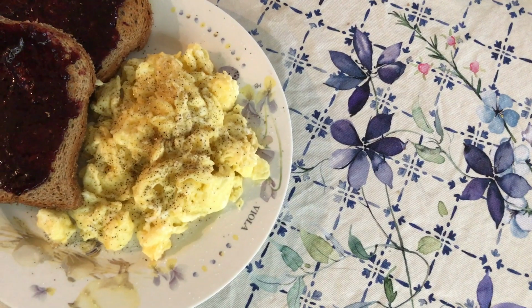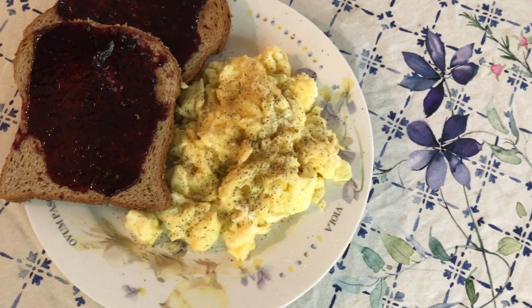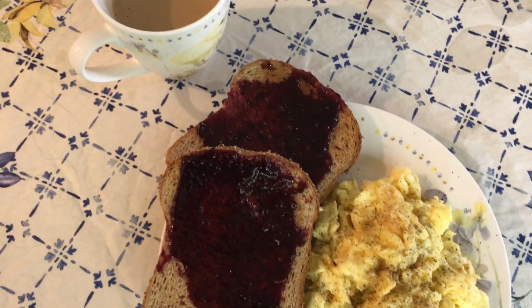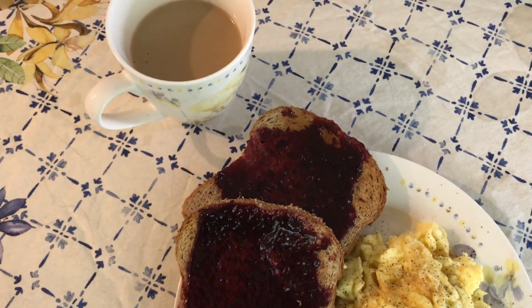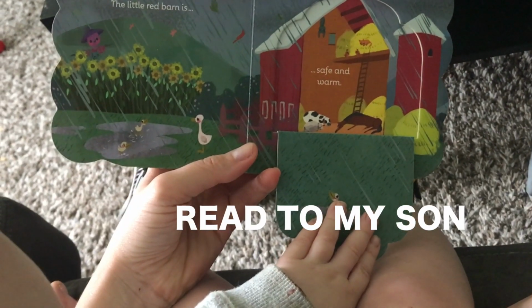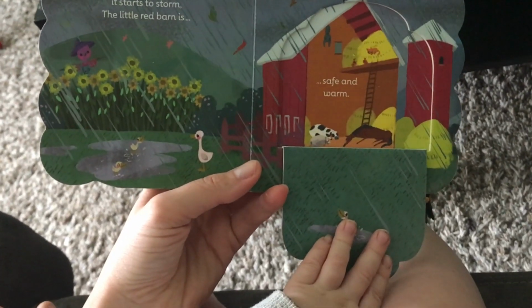So this morning I had some breakfast. I had some eggs with jam and toast, and I didn't have any dinner last night, so I was pretty hungry this morning. And then I took my nail polish off. I redid my nails.